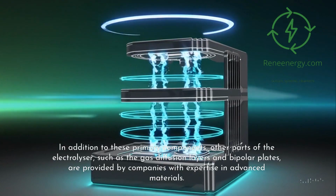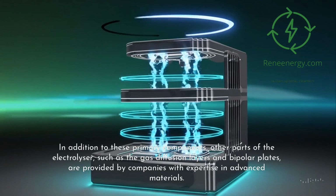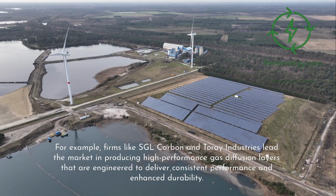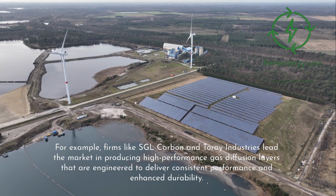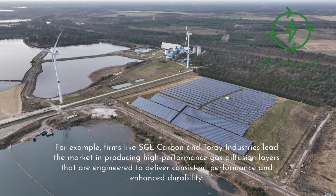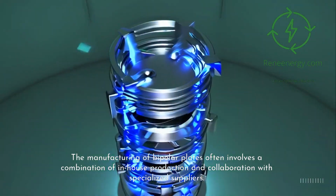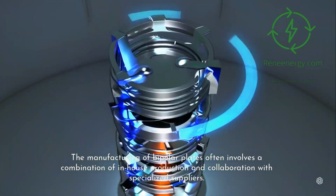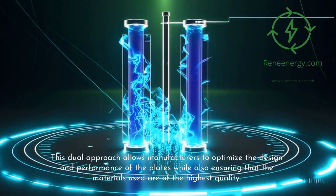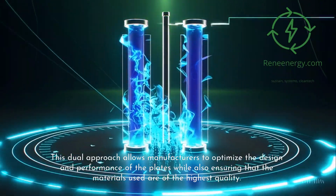In addition to these primary components, other parts of the electrolyzer, such as the gas diffusion layers and bipolar plates, are provided by companies with expertise in advanced materials. For example, firms like SGL Carbon and Toray Industries lead the market in producing high-performance gas diffusion layers that are engineered to deliver consistent performance and enhanced durability. The manufacturing of bipolar plates often involves a combination of in-house production and collaboration with specialized suppliers. This dual approach allows manufacturers to optimize the design and performance of the plates, while also ensuring that the materials used are of the highest quality.